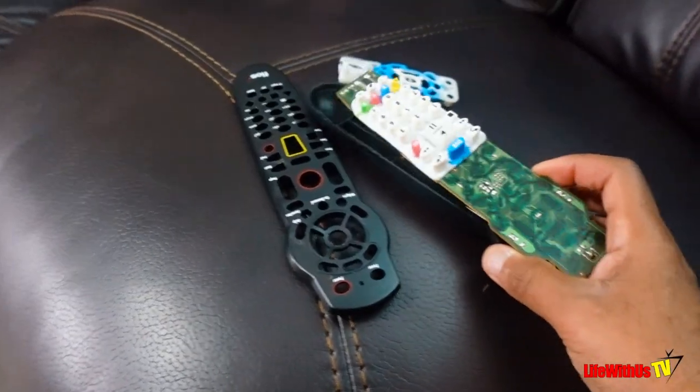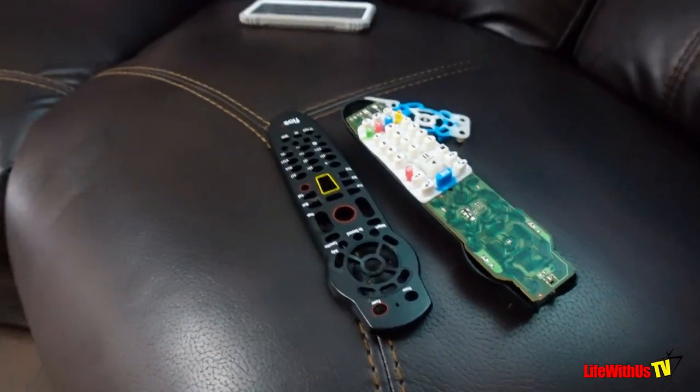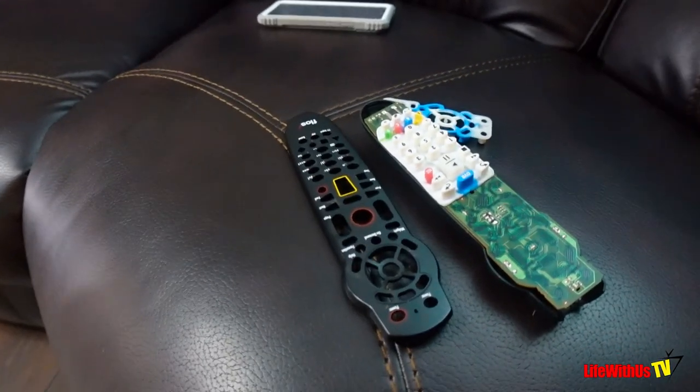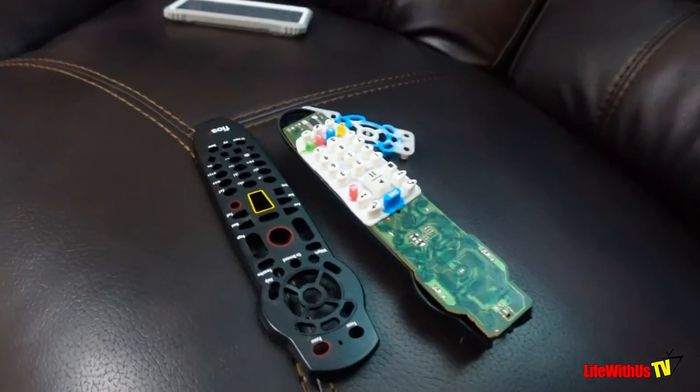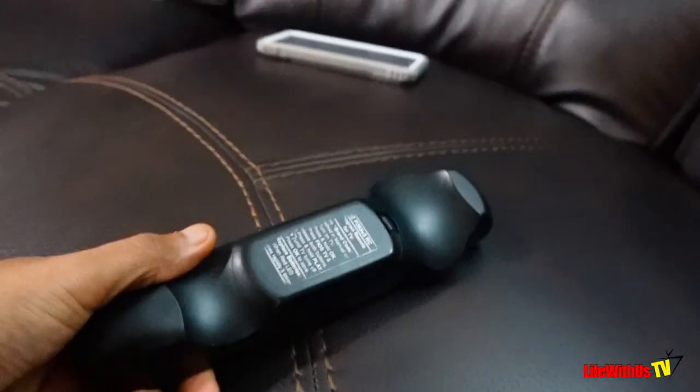But check this out, y'all. This is our Verizon remote. It always falls and hits the floor and falls apart like this. And we put it back together and it still works. It's been working. I know it's been apart 10 times. And boom, just like that, it's put back together.